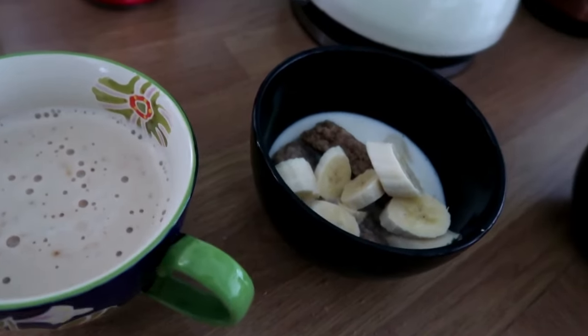They do mug cakes, protein porridge, and they're all really low calorie and high in protein and have a lot of different vitamins and things like that. But anyway, you'll see for yourself.